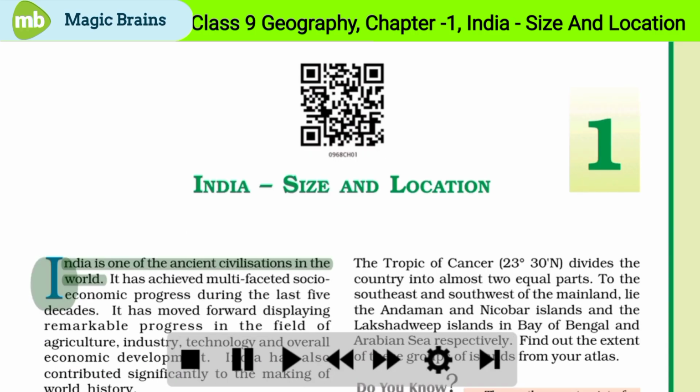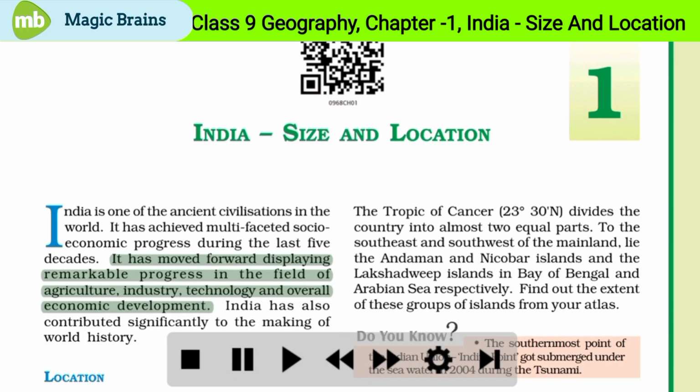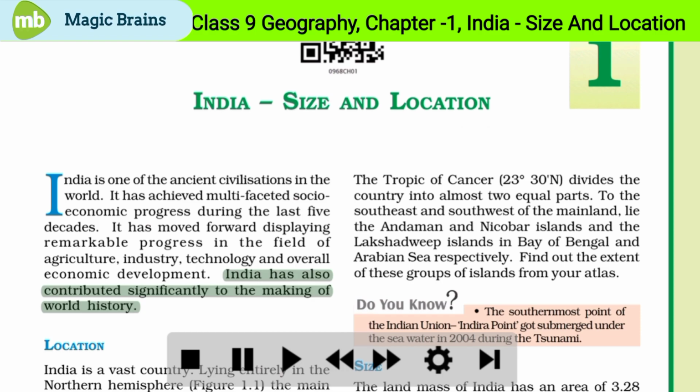India is one of the ancient civilizations in the world. It has achieved multifaceted socio-economic progress during the last 5 decades. It has moved forward, displaying remarkable progress in the field of agriculture, industry, technology, and overall economic development. India has also contributed significantly to the making of world history.